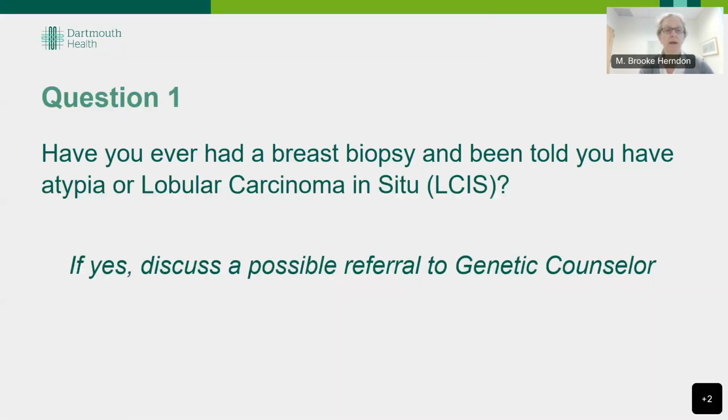Question 1. Have you ever had a breast biopsy and been told that you have atypia or lobular carcinoma in situ, which is sometimes called LCIS? If you responded yes to this question, your provider may want to talk with you about whether a referral to a genetic counselor would be helpful. The genetic counselor could help find out if you're at average or above average risk for developing breast cancer.